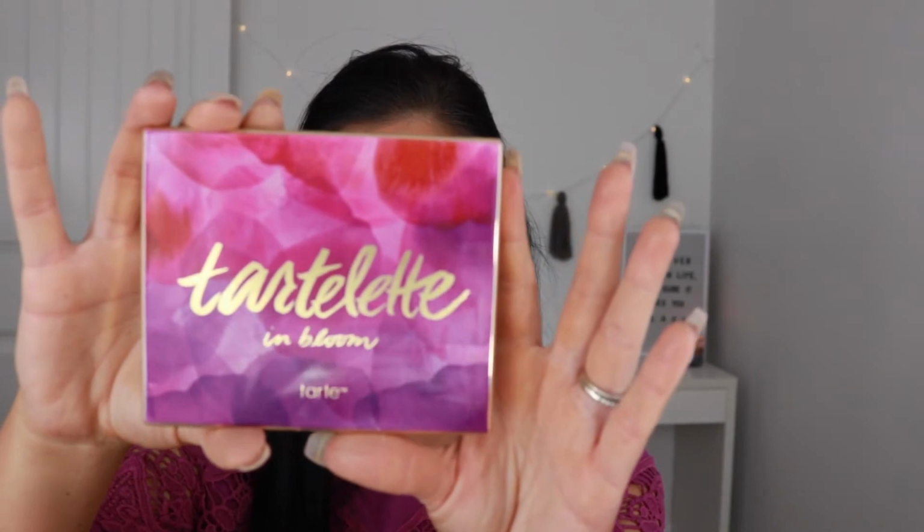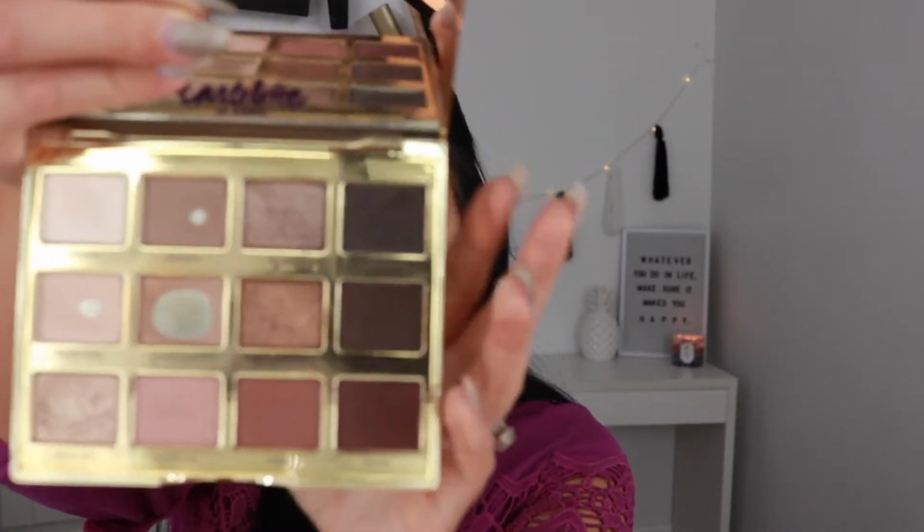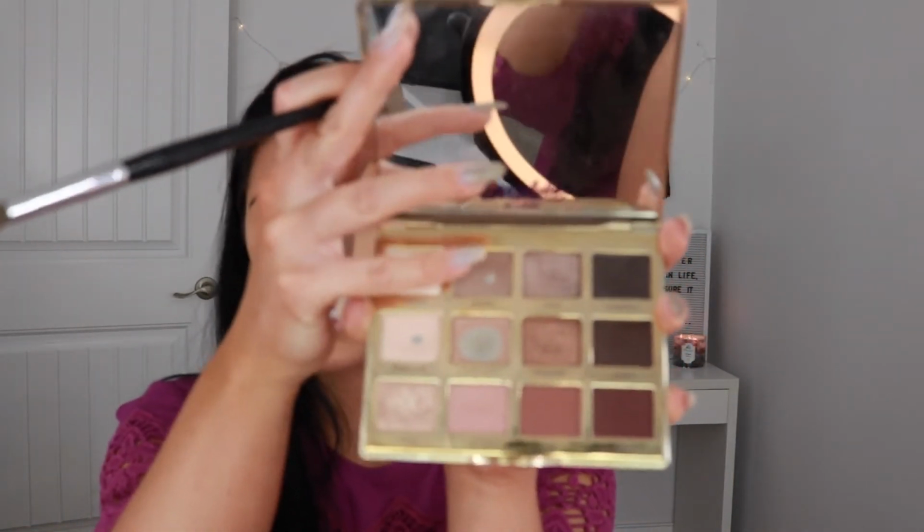For eyeshadow today, I'm going to be using the Tartelette In Bloom palette from Tarte. It's beautiful. This is my absolute favorite eyeshadow palette. I always gravitate back towards this. These are the shades. So it's a beautiful array of colors. I love it. So I'm going to take a big fluffy brush from Morphe, dip it into the color Jet Setter, and put this all over the crease of my eyes.